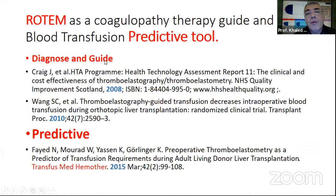ROTEM as a coagulopathy therapy. What can ROTEM help us to do? It can predict. We can use ROTEM to predict if this patient is going to bleed or not, to predict if this liver transplant patient is in a good state to go through liver transplantation, or he is very bad and suffering from severe coagulation problems and would require specific measures.